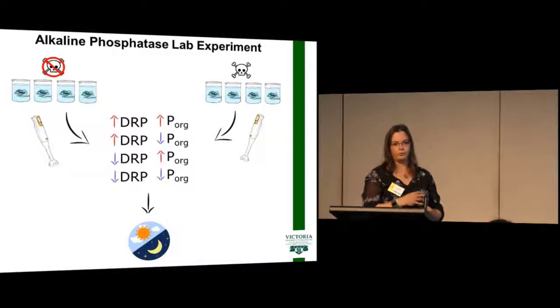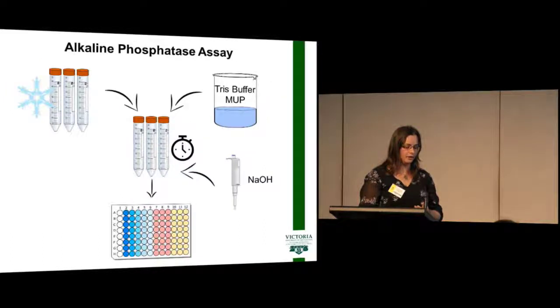So we had one which was our baseline happy levels with lots of dissolved reactive phosphorus, lots of organic phosphorus. We had two in the middle with opposite, and one at the bottom that had low dissolved reactive phosphorus and low organic phosphorus. So these guys in theory should be really stressed and wanting phosphorus from wherever they can get it. They were then incubated for 24 hours, and we harvested them by centrifugation and then processed them.